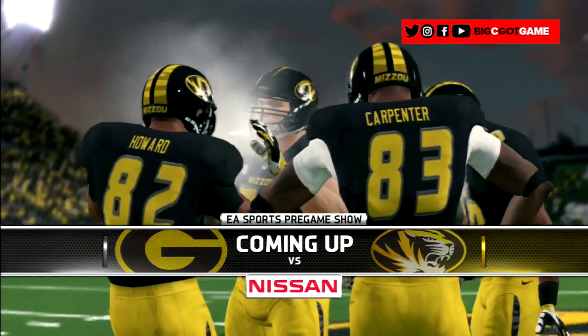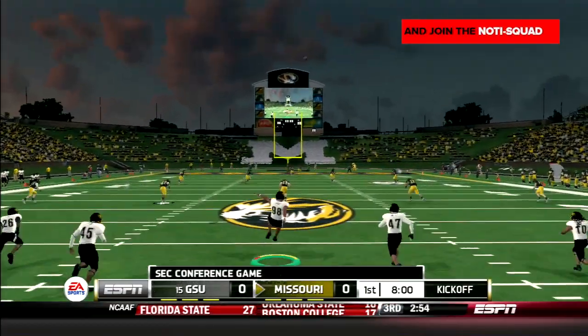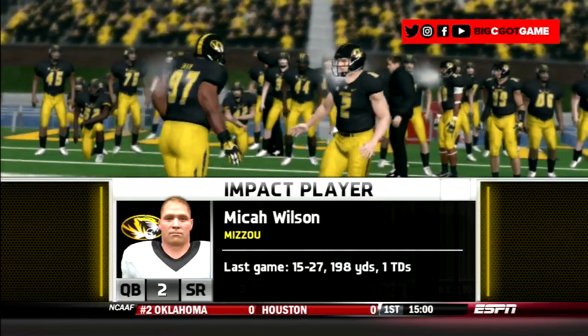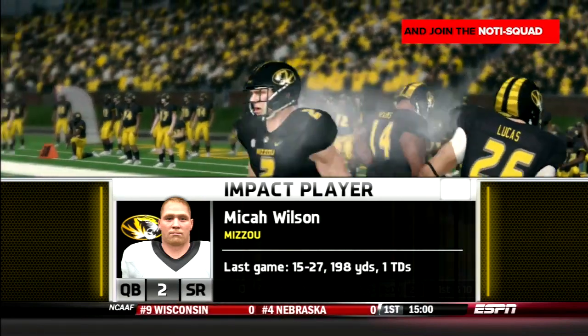Our Tigers hit the road for the last time this year to battle with the Missouri Tigers. Nick Gordon has it teed up, and we are underway here in Columbia. Miller catches it in the end zone and takes a knee. And here comes the Missouri offense led by senior QB Michael Wilson. He threw for 198 yards and 1 touchdown in their last game.